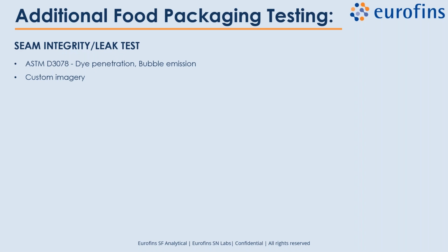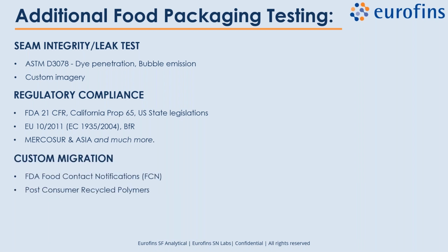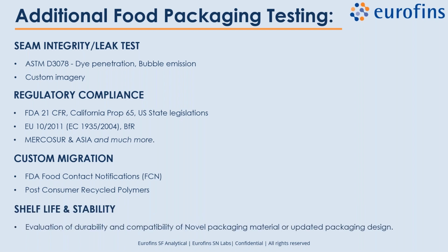Finally, I wanted to show some additional packaging testing services we also offer, such as leak tests or seam integrity, regulatory compliance, that's global, from FDA to EU to South America and Asia, and much more. Custom migration for projects such as FCNs, and finally, shelf life and stability studies.